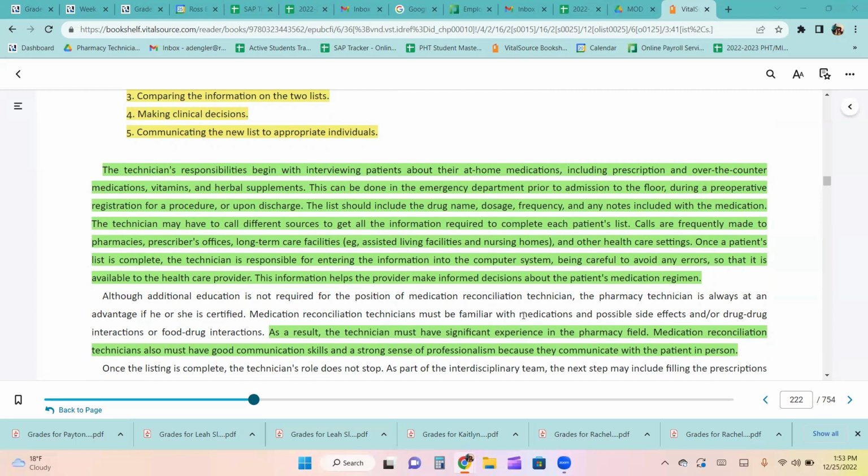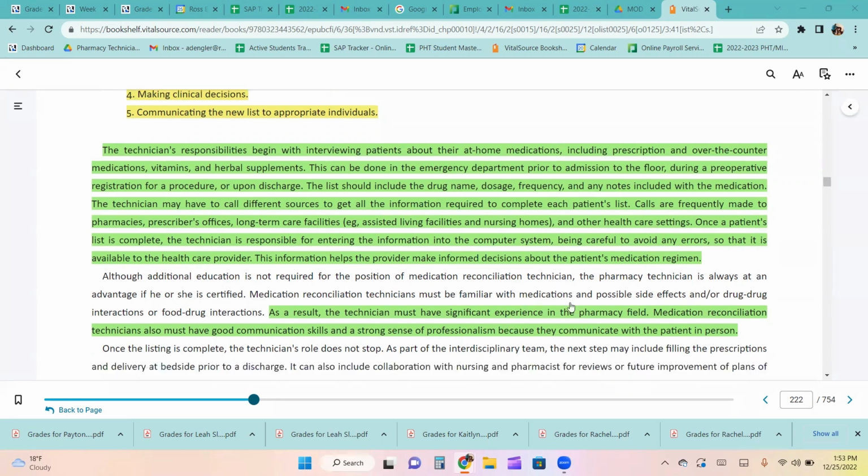Also, just keep in mind that at the hospital that I worked at, everything I did had to be checked by the pharmacist before it was readily available to the healthcare provider. So don't think that someone's not going to at least check your work. I know that made me feel a little bit better. And for some of the things that I wasn't 100% sure of, of course, I could just go and ask them.